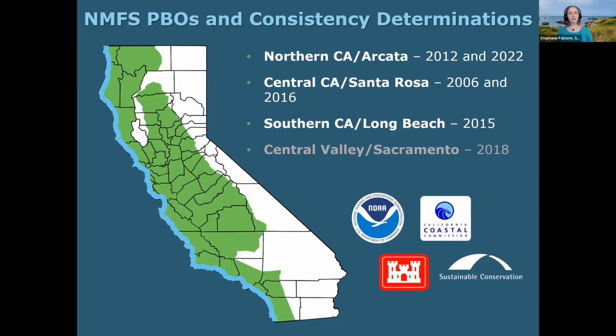And the main benefit of using one of these is a much faster, less expensive process than individual project biological assessment and biological opinion. So instead of that whole process, you submit a checklist application form to NOAA Restoration Center staff, and they review that with National Marine Fisheries Service staff.